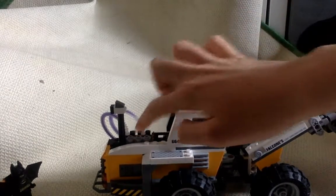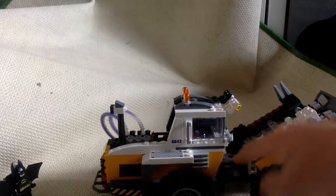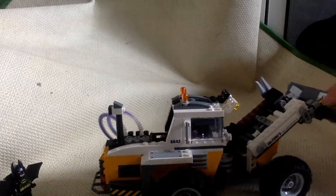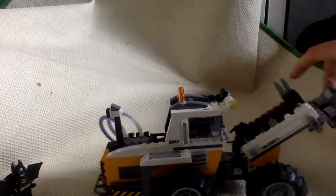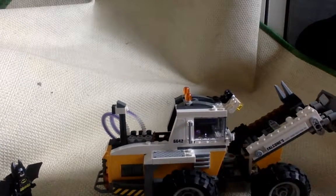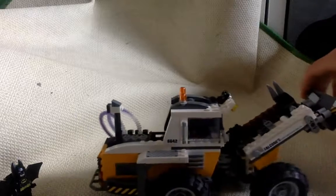There you go. These little three pipes, I'm not sure what they are. But you can see in the middle, it's actually connected, so it can actually turn. There's good function to the turn. This is probably the only Batman vehicle that has a wheel turning function, because all the other wheels are just straight, like can't turn, but this one actually can turn.